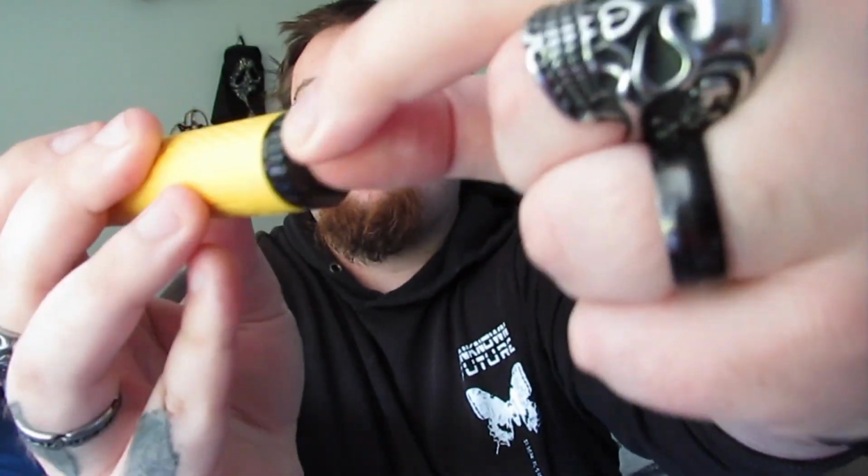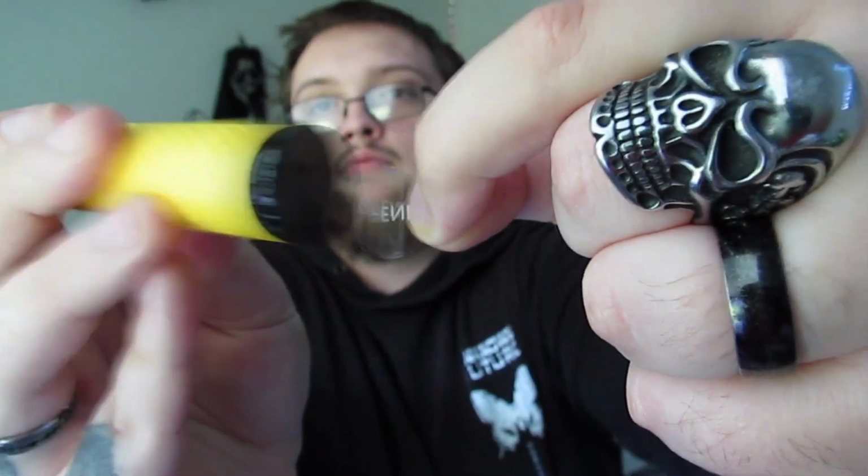There's a little sticker. And airflow's all the way open. Cheers. Good. Okay. Now that we got a nicotine rush.